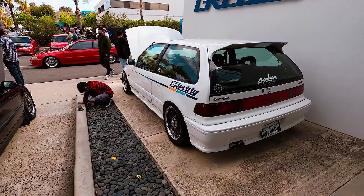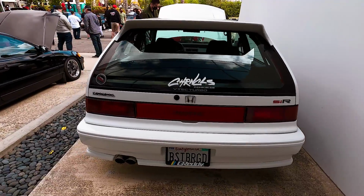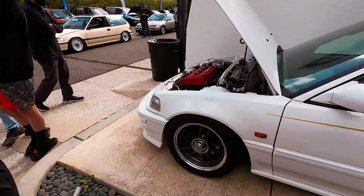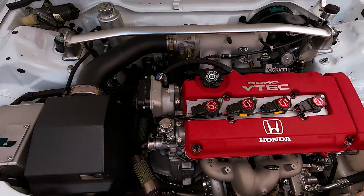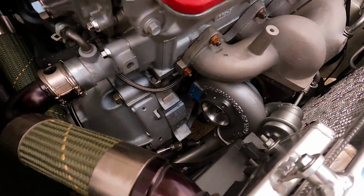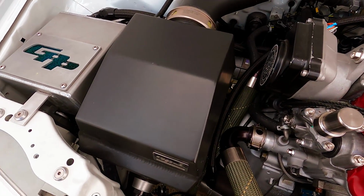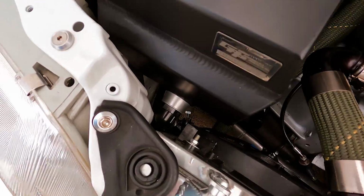This is the car that everybody is more familiar with, of course. This is the one that's turbocharged. It's a turbocharged B18C. Turbo there. Ignition Projects coils. He has a custom air to water intercooler that's routed into this box. You can see the line right here.